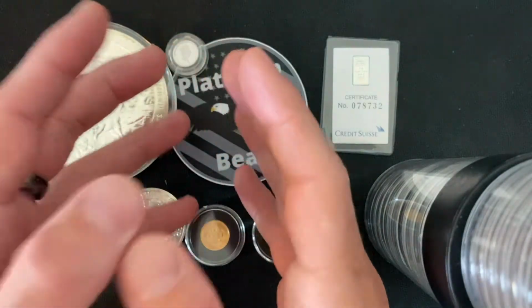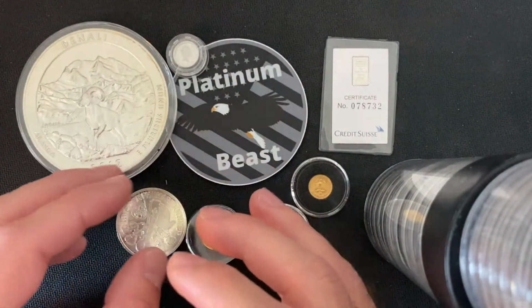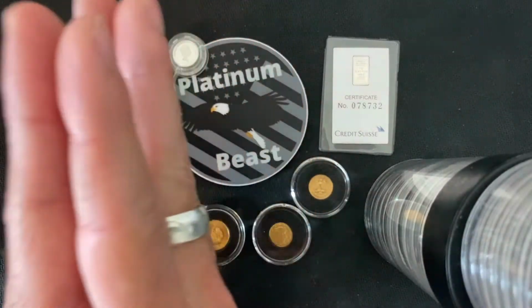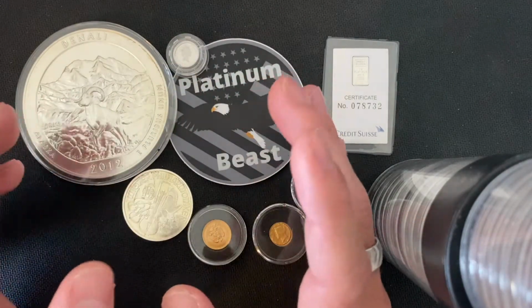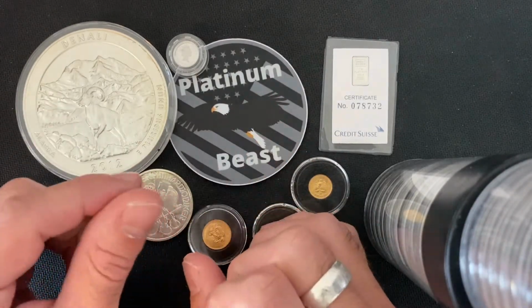Okay, guys. So buying precious metals on eBay is the topic for today, and I'm going to talk about it, give my opinions, my experience, and all kinds of good information that hopefully might be able to help you a little bit on your journey of stacking.